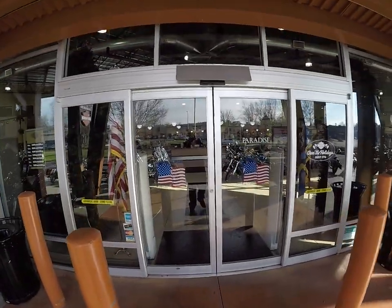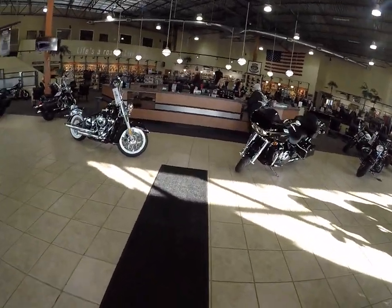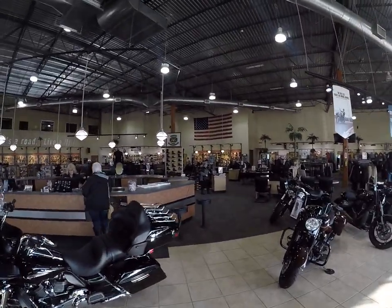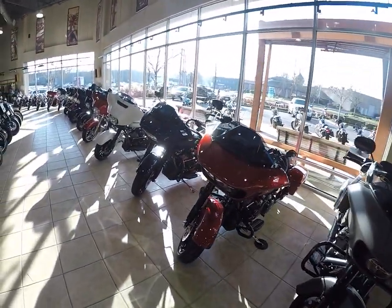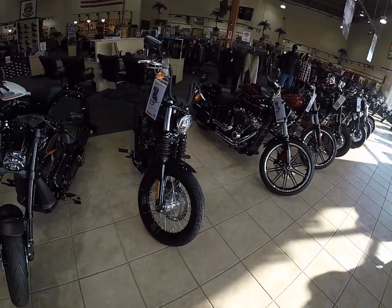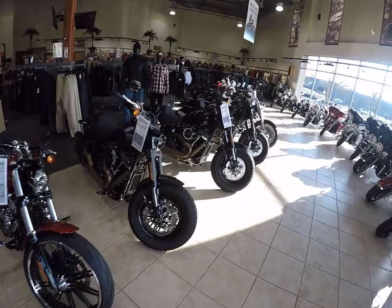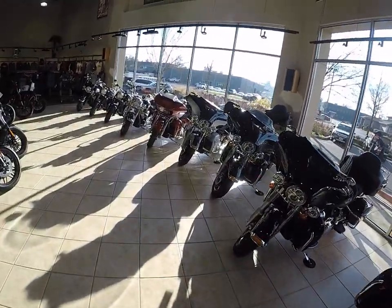So take you all in the front doors here. Got some beautiful bikes sitting here by the front. Big American flag always hanging in the back. So to our right here, we have all new inventory. Got a great inventory going on right now. A few 18s, but mostly all 19s at this point. It is winter, so if you're looking for a deal, come down and talk to me.